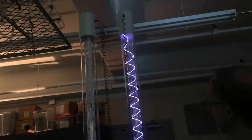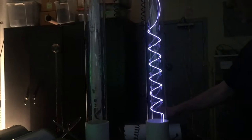So you can see as it gets towards the top, you have almost a perfect spiral. Except if you bring a magnet anywhere near it, you can play games with the discharge. And it'll tend to recover, start making a spiral again. Now here's an effect that baffles my physicist friends. I'm gonna let it reestablish here. Get a full spiral. And you can see it rising up.